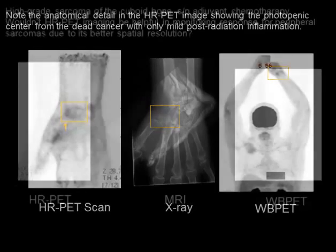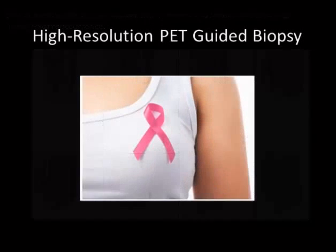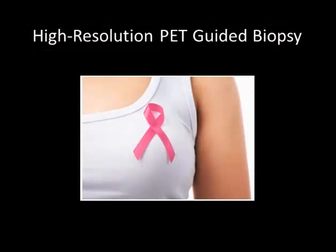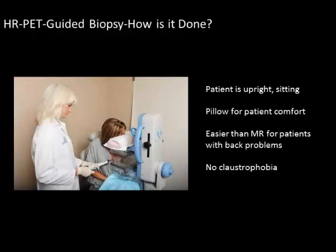I'm going to go through this quickly because we're really talking breast here, but the scanner is a PET scanner. Put it wherever you need it, and you need to see small stuff. But how do you do the biopsy? Let's go through biopsy. You can see here, this is a patient that is totally set up for the biopsy approach. The detectors are here.